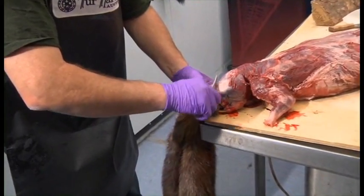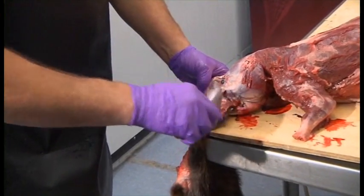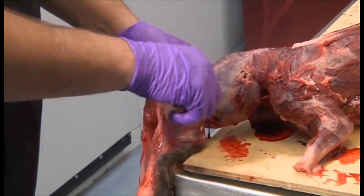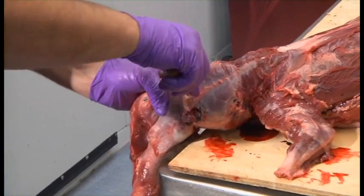So cut close to the skull. You don't want to make a big hole in the eye. So you can see I just left the eyelid on. And keep coming around. Work the other side off now. And we're going to get the other eyelid out.